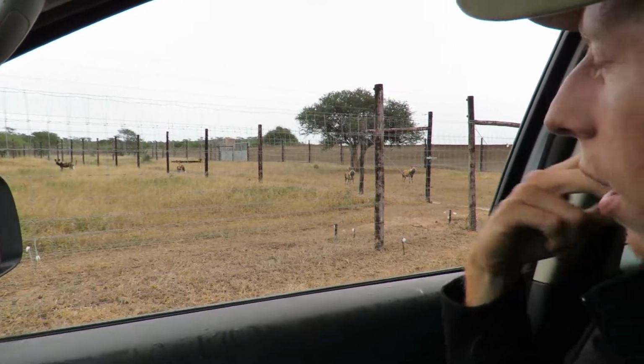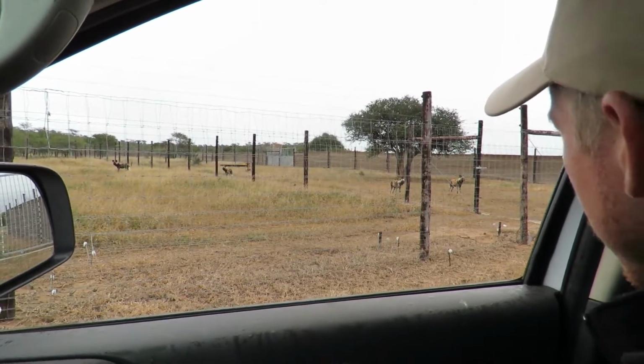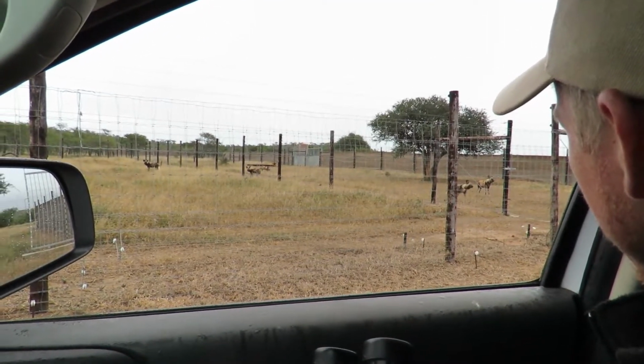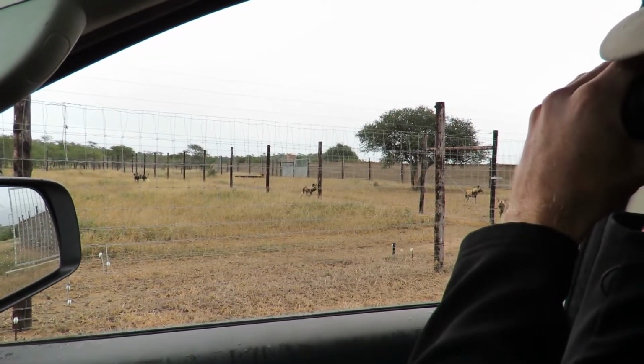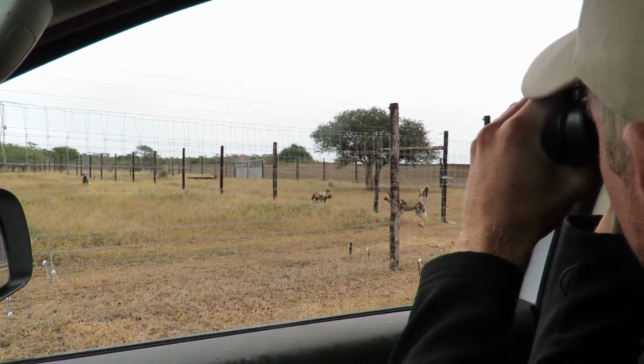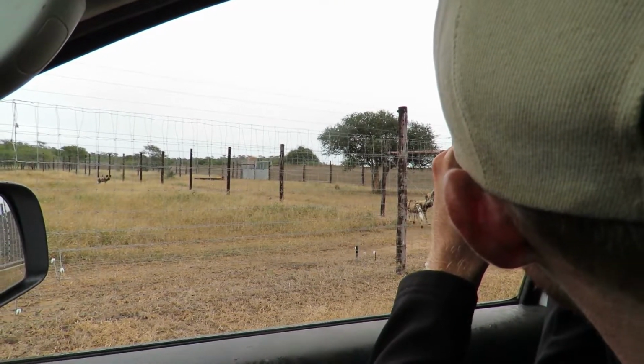Other things we need to look for, obviously we need to check that every dog is still inside the boma. We check for any obvious signs of injury that may have happened since the last time we checked. And then we also need to check water trough levels to make sure they have enough clean drinking water.